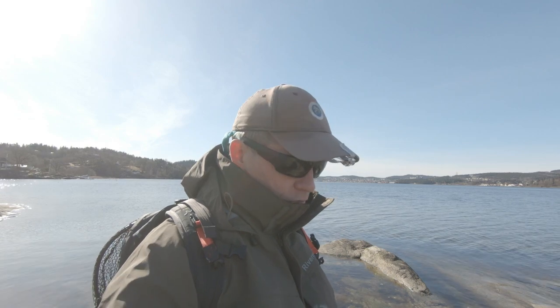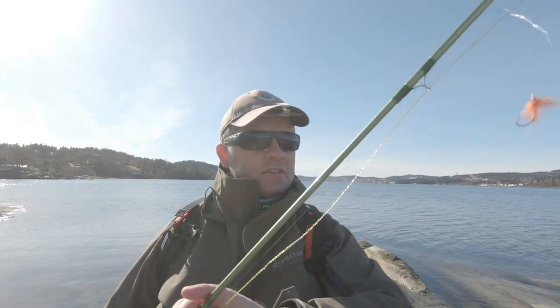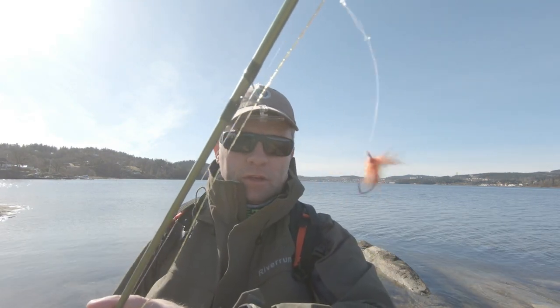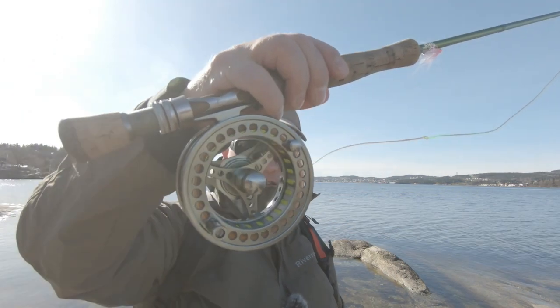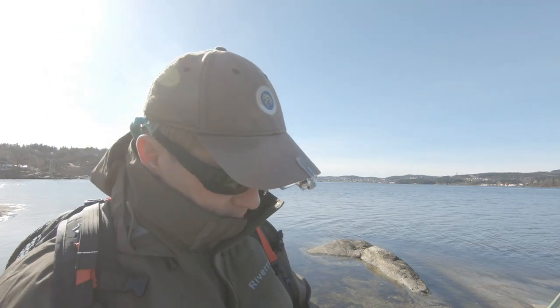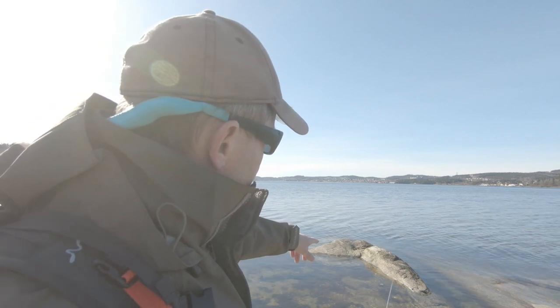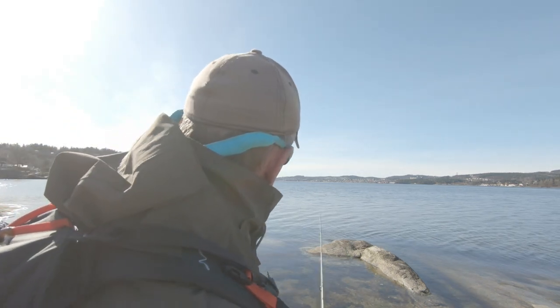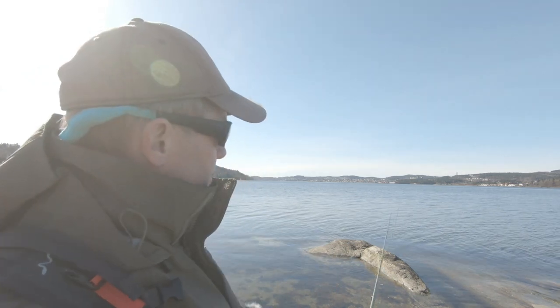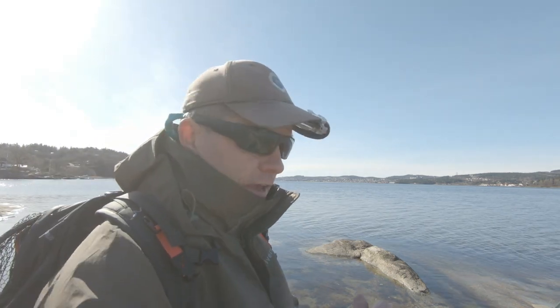I'm going to try and fish with two flies on my leader. This is my end fly and this is my dropper. It's a little orange thing called Klimpen. My setup today is Scientific Anglers Camo, full intermediate, and I'm ready to go. So I start fishing out here. I go out on this small rock and fish out there in a fan shape, and I'm going to move towards my right. Okay, wish me luck.